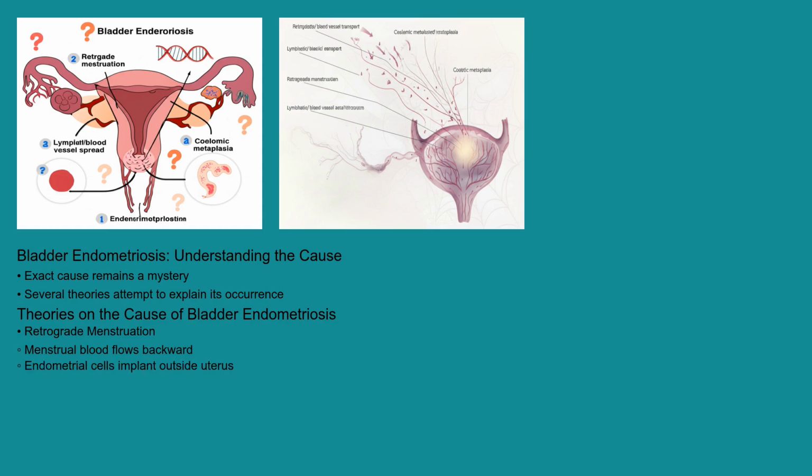Another theory suggests that endometrial cells can spread through the lymphatic system or blood vessels. A third hypothesis, coelomic metaplasia, proposes that cells within the bladder lining can transform into endometrial-like cells. There may also be a genetic predisposition, as endometriosis tends to run in families.